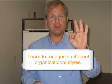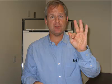Now, it's important that you recognize different styles of organization, and you'll find different styles in different articles. And this helps you understand how the article is actually structured. Now, the best way to do this is to pay attention to certain connecting words or transitions. These types of words signal specific relationships. Let me give you some examples.